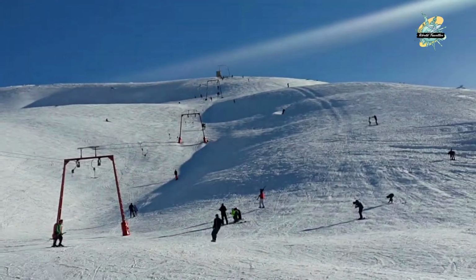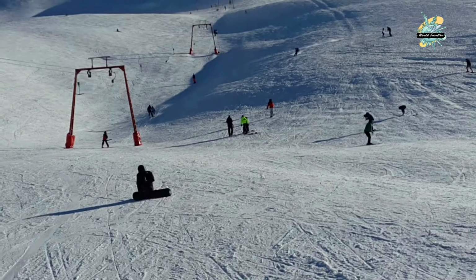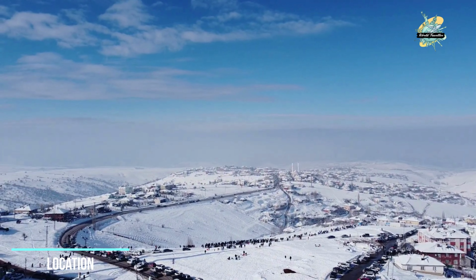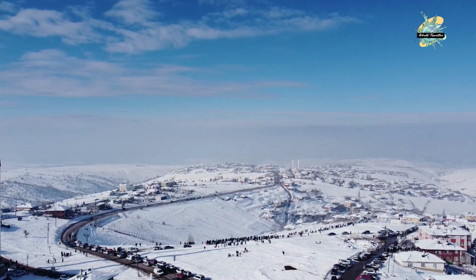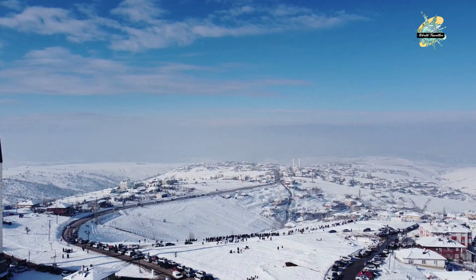If you ask where Elmadag Ski Center is, it is located within the borders of Ankara. The ski center is located on the northern slope of Elmadag district. This region, where the snow thickness reaches 50 to 60 centimeters, receives continuous precipitation in the winter season.